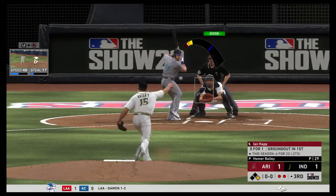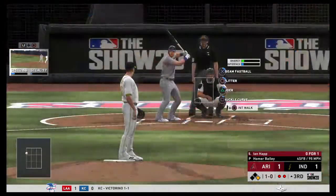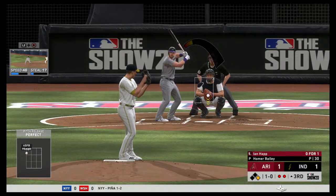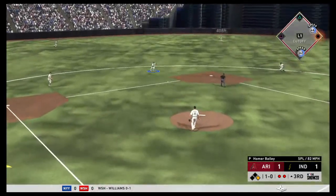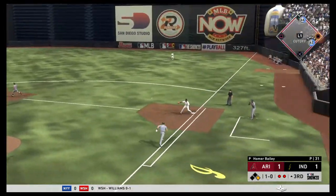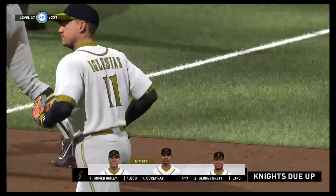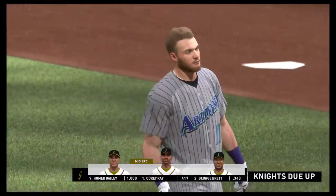And that'll bring in the Pittsburgh area native Ian Happ. Ball 1. 0 for 1 for him here in this one. Ground ball sent back up the middle. Throw to first will get him easily, and the side is retired. One left for Arizona. Home half of the third coming up. Tied at 1.